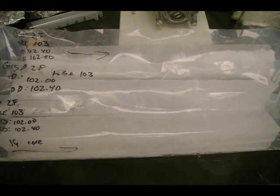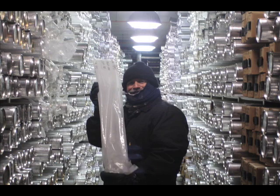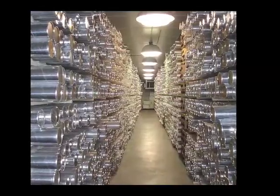But studying these microbes will involve several technical challenges, and will require the efforts of a collaboration that includes not only JGI researchers, but also Craig Carey of the University of Delaware, and the project leader, Brian Lanoil, formerly at UC Riverside and now at the University of Alberta. Lanoil's group at UC Riverside will process the ice core and extract the bacteria.